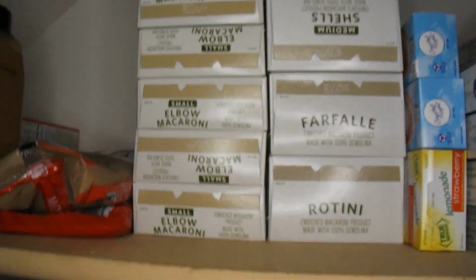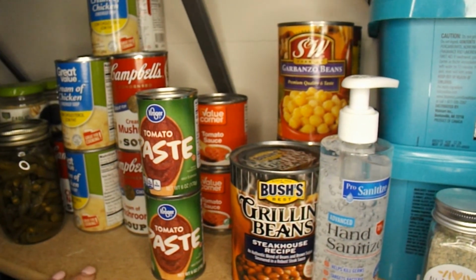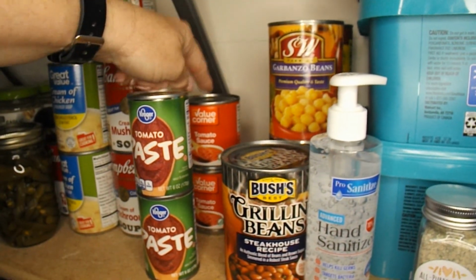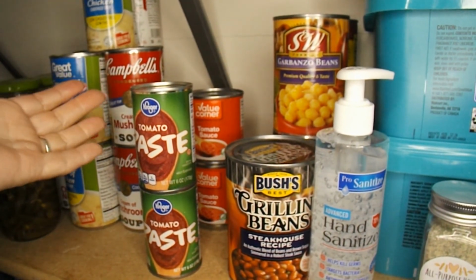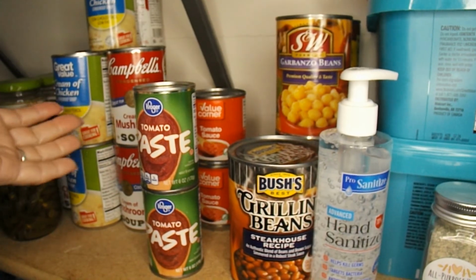So I do that with all items. I look down here and I have 2 tomato paste and 2 tomato sauce. That's all I have left. So if I found a rock bottom price on that, I would stock up enough for a year. The key to all of this is start small. Buy what is the best value this week and buy extra. And then next week, find the best thing and then buy extra. And over time, you will build your stockpile.